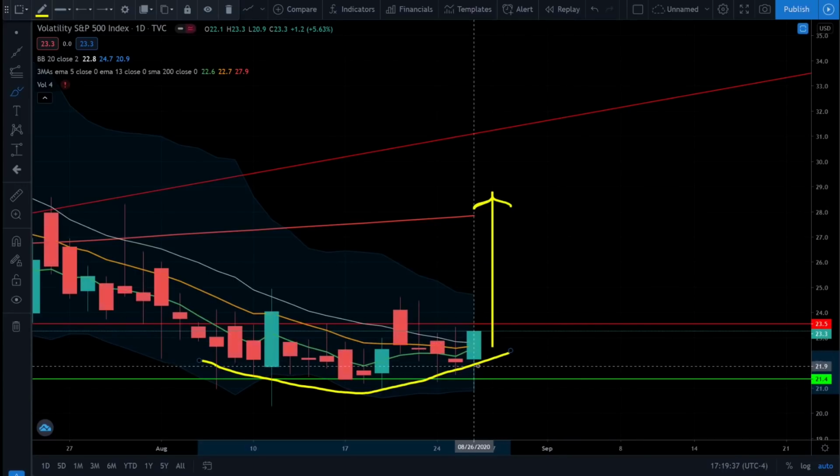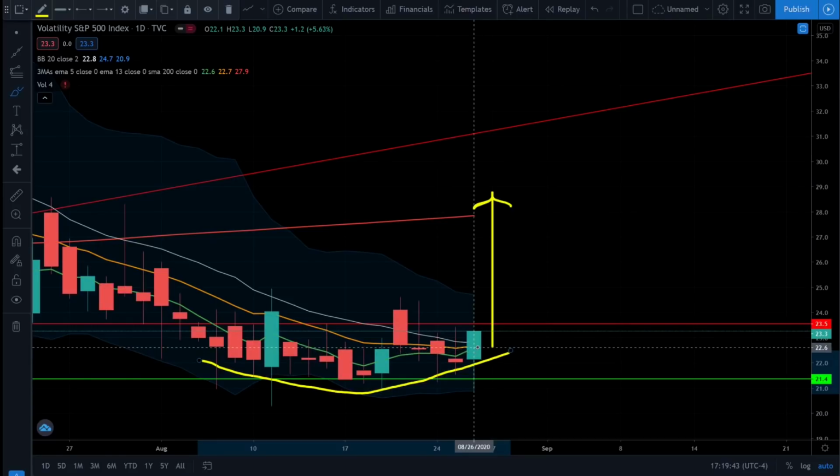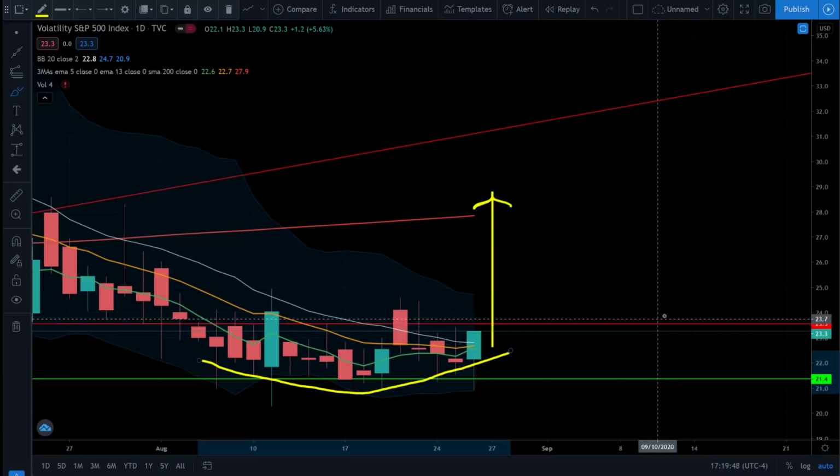So we're going to continue to watch the VIX. If it closes above the 23.5 level with this upward trend in the 5 EMA closing above the 13 EMA, that is going to be a huge caution area that we need to pay attention to.